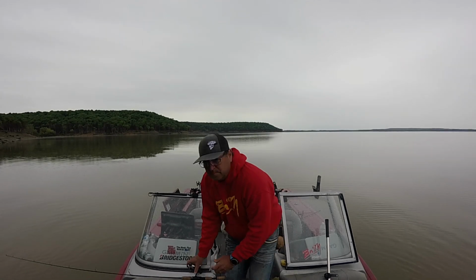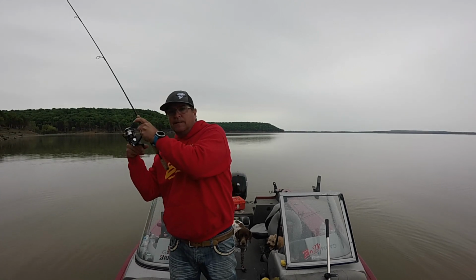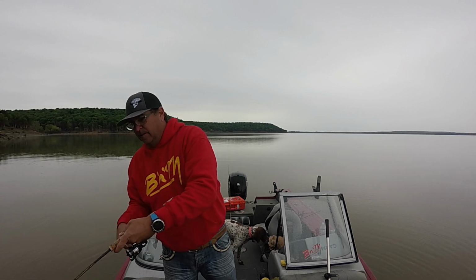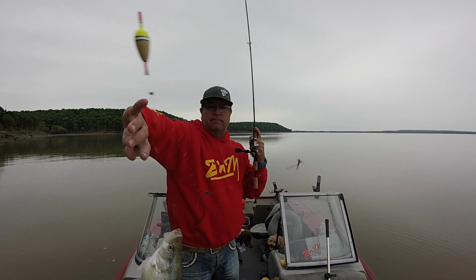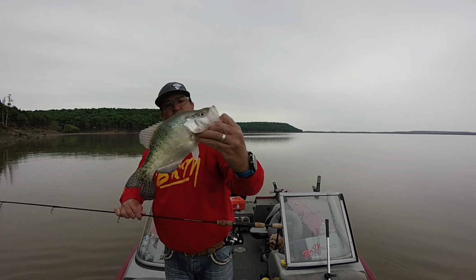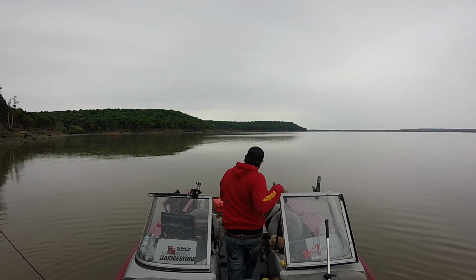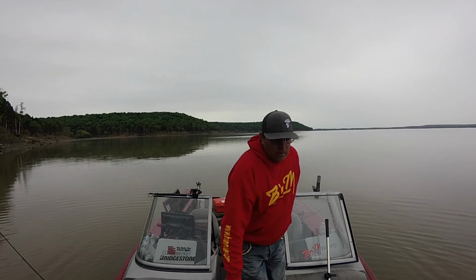Oh, there goes my cork. It's on its side, going on a trip to Texas. Did I get him? I did get him. One and one, one for the fin spin, one for the minnow. Crappie look identical. They look exactly identical. Well, that was a good move.